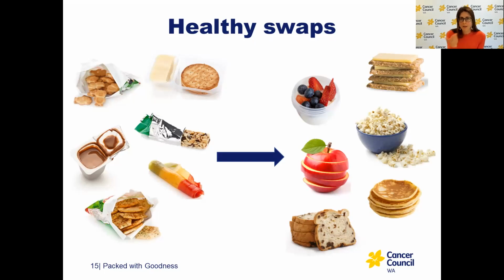So you go getting your berries instead of your chocolate-based custard. Cutting your own cheese from the block and some crackers from a bulk container instead of your snack. Throwing in just an apple instead of a roll-up. Some fruit bread, whole grain fruit bread from the loaf, and some pikelets.